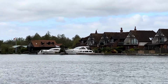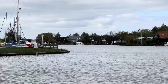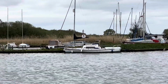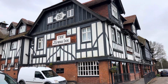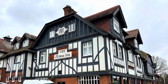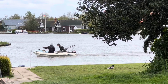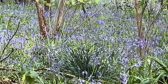So I've now moved on to Horning, and it was very quiet here, I have to say. The Swan Inn looks amazing, no matter what time of year it is. I have stayed there and I have made a video on it. It was very nice. So here we are, the first find, bluebells in some woods.